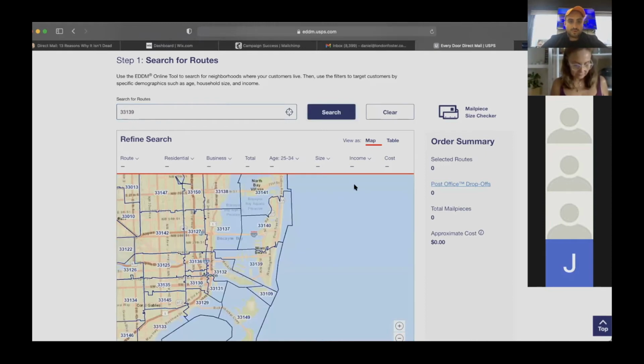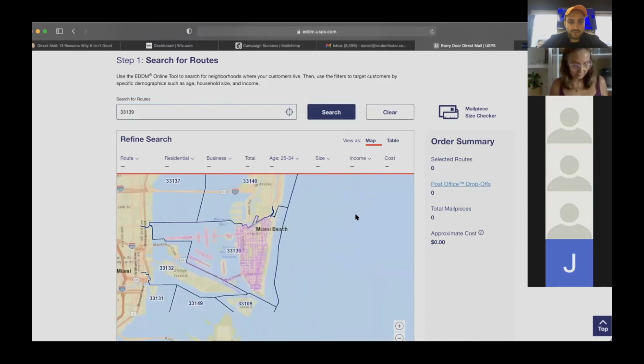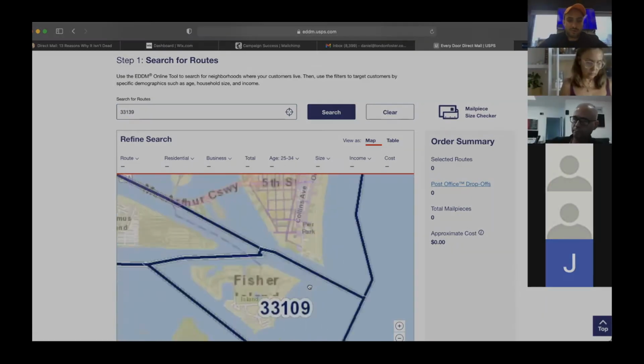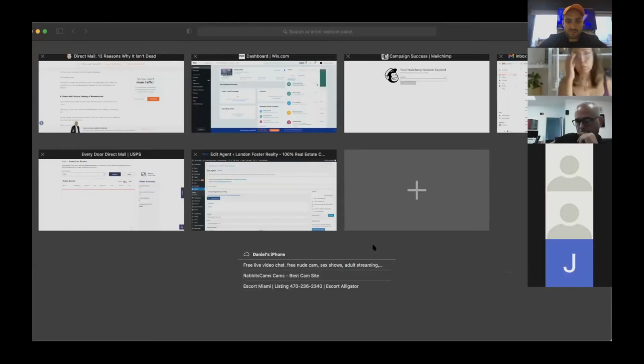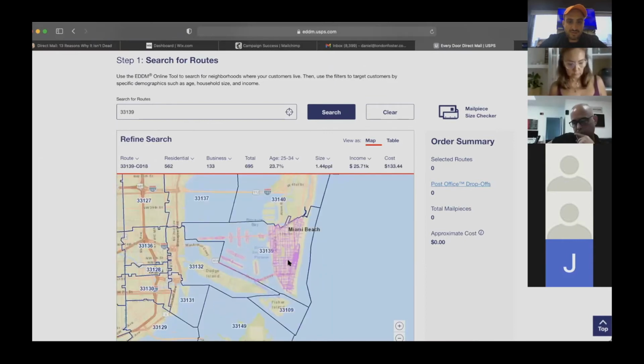So here we are, and now it's mapped out to zip code. We're in the zip code of 33139 provided by Memo, and as we zoom in a little bit, we see all these pink streets. These pink streets are mailing routes. Now, if you hover your mouse over each one, you see how it becomes highlighted. And so you can kind of pick and choose.